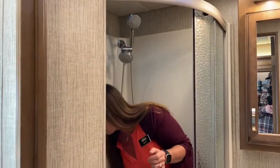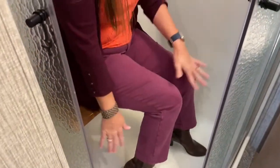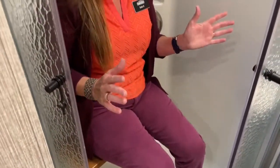But most importantly for me, I like this teak bench. This is something that Newmar offers on all of their coaches. It's a really nice feature. Just a good way to be able to shave your legs, wash your feet at the end of the day. And I love this magnetic door. So that's pretty cool.